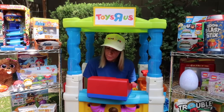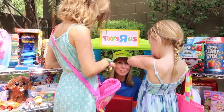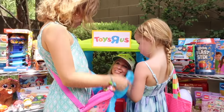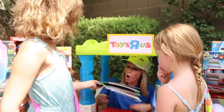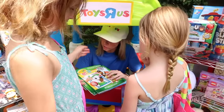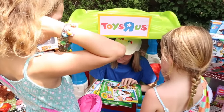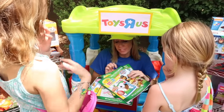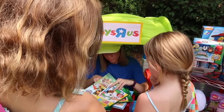Do not give up. Hi. How may I help you two? Welcome to Toys R Us. These books have been colored in. All of them have. Oh, you have some coloring books. Oh, these are Color Wonder books. These books are so much fun. What's wrong with them? They'd been colored in when we bought them. Oh, well, you must have colored in them. No, we didn't.